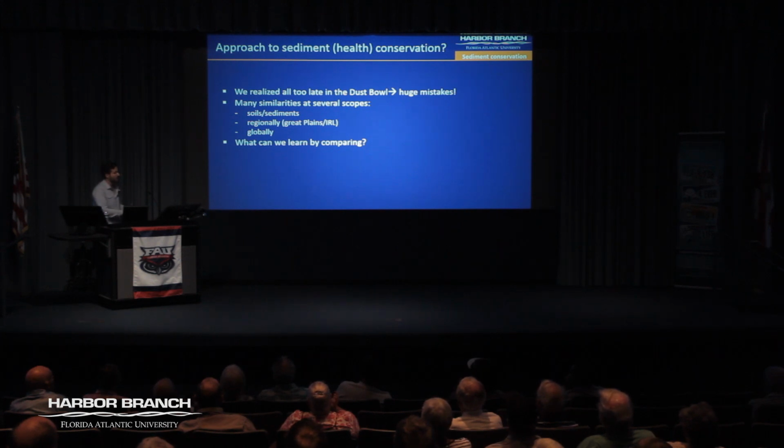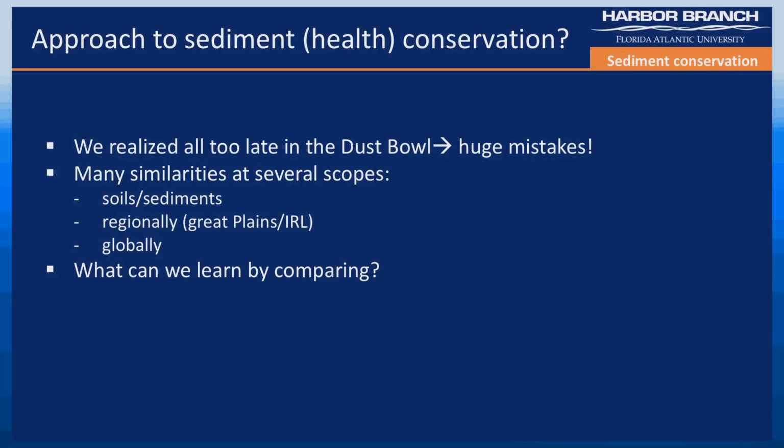Okay, so now I'm just going to tie it all up and tell you about my vision for what sediment health conservation might look like. We realized all too late from the Dust Bowl we were making huge mistakes. There's a lot of similarities between the two, whether you look at the level of soils and sediments themselves, regionally, like the Great Plains versus the IRL, or globally. So what can we learn by comparing these systems?